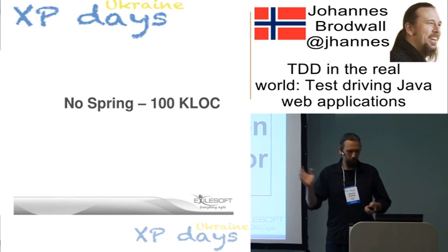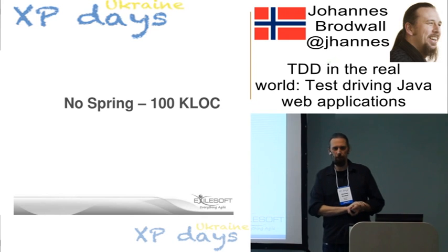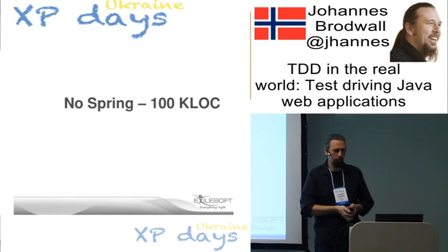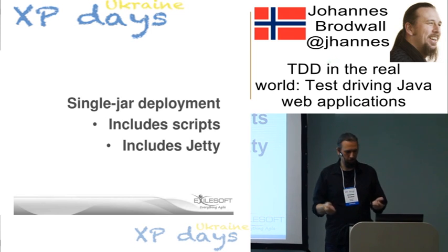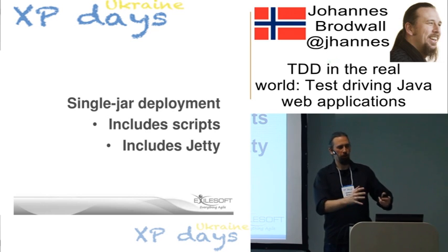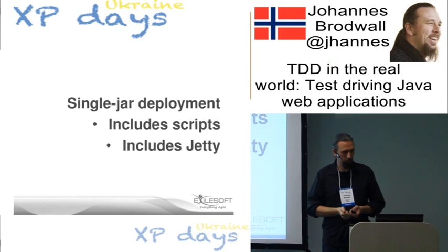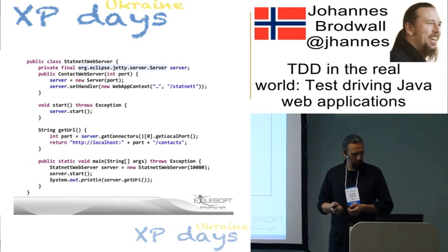I'll mention that we've got this project that's in the magnitude, I think, of 15 million euros. The whole project is currently at 100,000 lines of code. We deploy it using Jetty. So we packaged a jar file that contains the web server you saw here. So basically, you've seen the web server that's running in the system. This is how it's deployed.